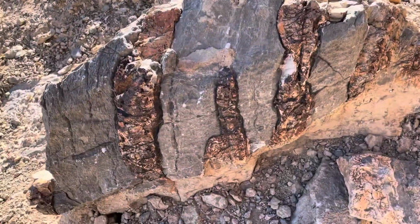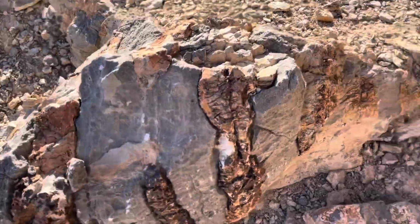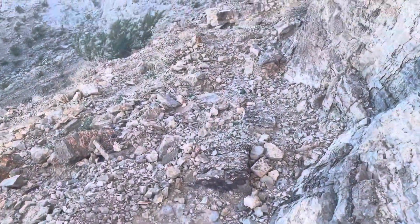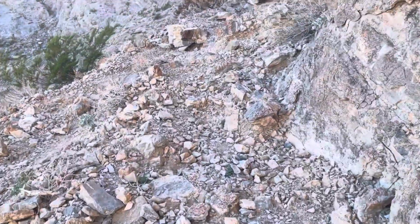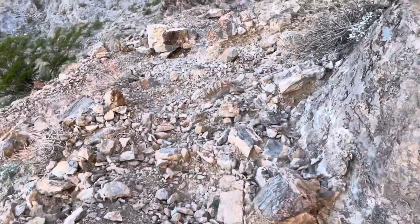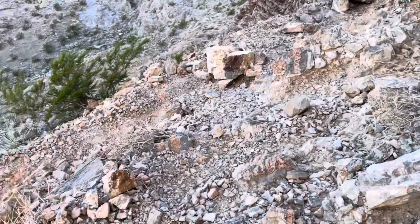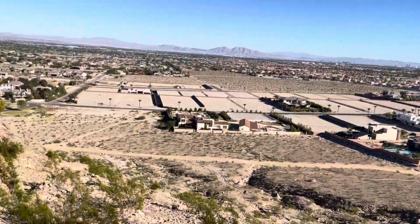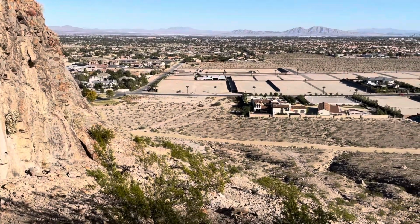Yeah, those are vertical. That piece probably broke off and tumbled over time. Out of the sun now into the shade, finally. It cools off once you get into the shade. And this is a nice little path. Just kind of been climbing steadily.